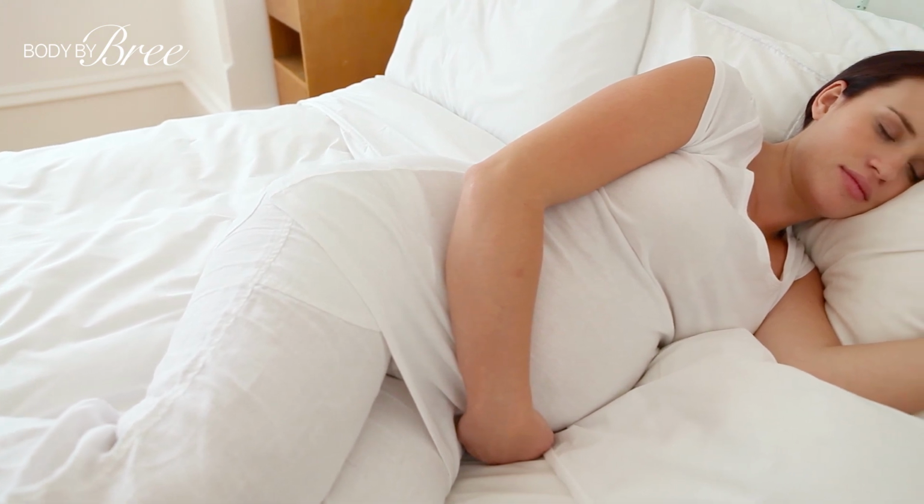And if you can keep one or both of your knees bent, that's going to also help to take the pressure off of your back. I don't know about you, but I love using a pregnancy pillow because it supports your hips between bending your knees and then having that pillow right in between. It's going to help support your hips and your back and just keep everything in alignment so that when you wake up, you don't have any more of that back pain.